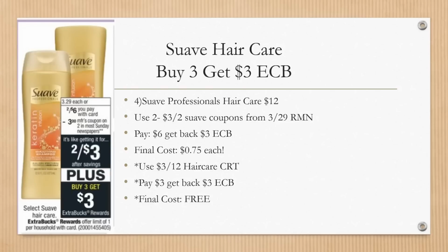Suave hair care. This will be a great freebie. They're on sale. Buy 3, get a $3 extra back. So what I'm going to do is pick up 4 of them because of the coupons that we have coming. We have 3 off of 2 Suave coupons. So they're going to be coming in the $3.29 Retail Me Not inserts.